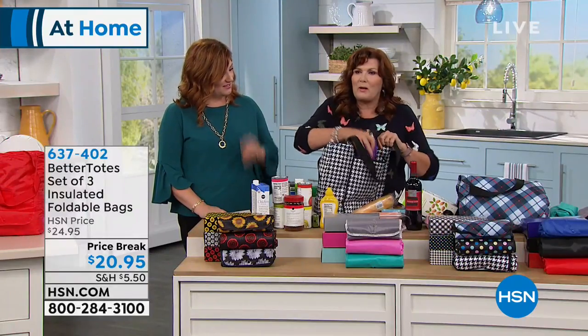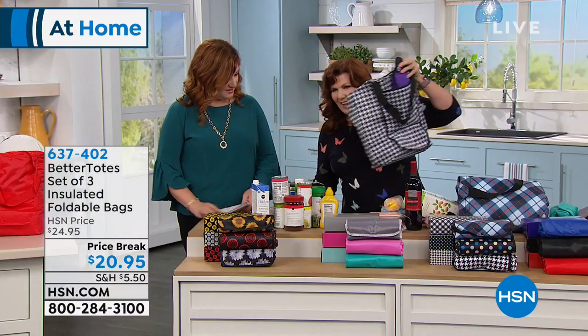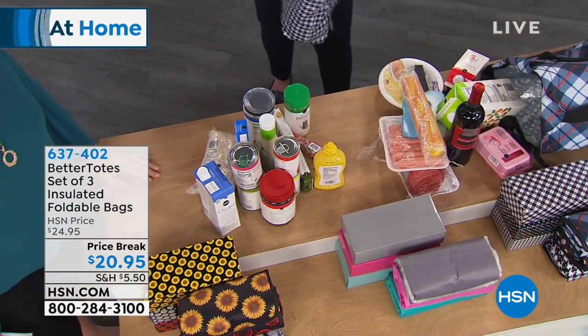Oh, by the way, there's room for your Betterbrella inside that outside pocket there. So I just pulled all of these groceries out of there. That's a lot. They're beautiful, they're stylish, they're practical, they're functional, they zip up.